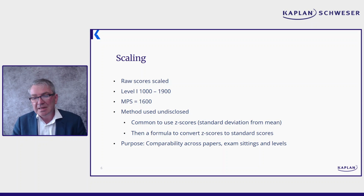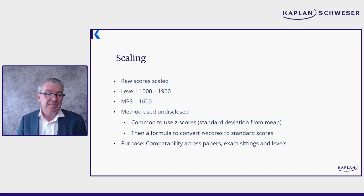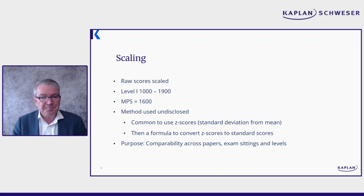It's a scaled version. So they take the raw MPS and they scale it, okay, and the MPS is given a value of 1,600 regardless of what the value of the raw MPS was. Then your score is going to be reported as a number between 1,000 and 1,900. I think the first number, 1, just represents the level of the CFA exam, because when we look at level 2, it goes from 2,000 to 2,900, and level 3 from 3,000 to 3,900. So the first digit really is just representing the level of the exam.